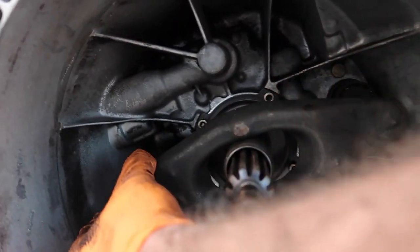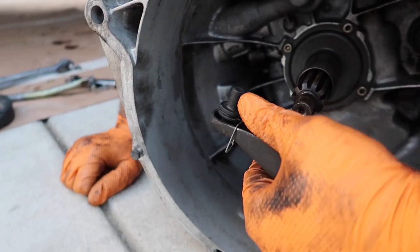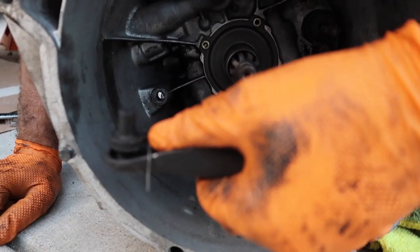And then we are gonna replace this stuff here too. So this is the old clutch fork and the old pivot pin and the old little spring thing. We're gonna put a new one in there and get that going also.